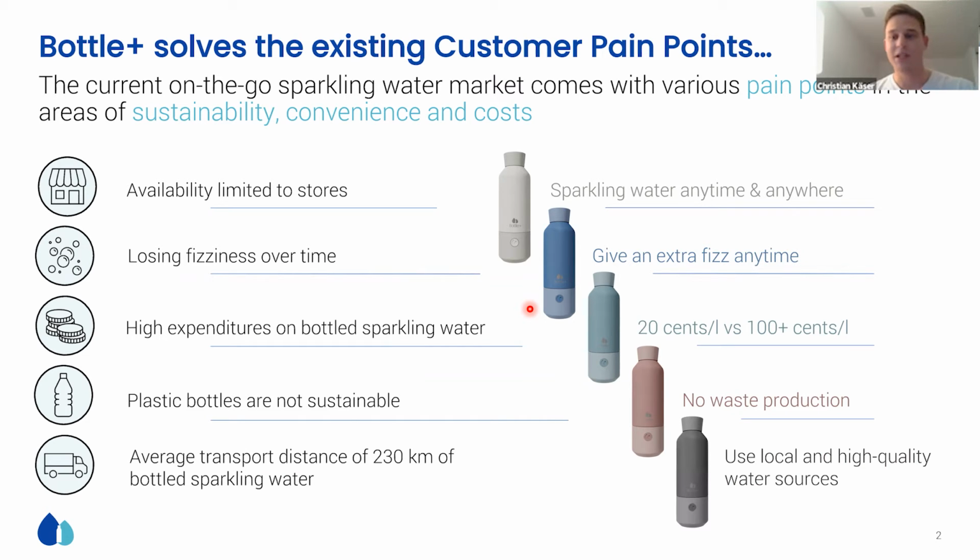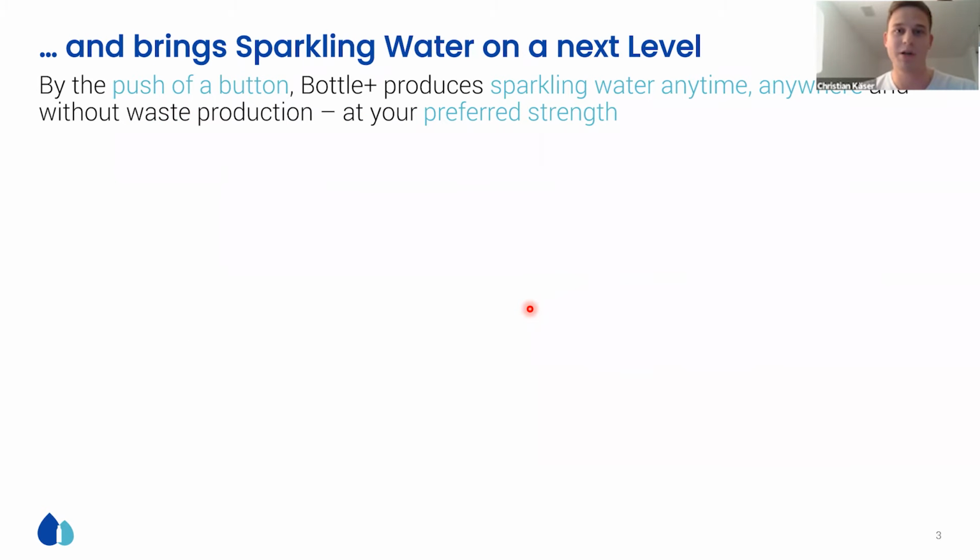And also in Switzerland, in many parts of Europe, there's quite a high quality of local tap water available. And if you buy such a bottle in stores, often it's imported. And in Switzerland, the average transport distance is 230 kilometers until the plastic bottle is actually in the stores. So there's quite a bit of environmental impacts coupled to it, even though you would have this local tap water available. And Bottle Plus can solve all these pain points, as you can see on the right side here, and bring sparkling water on the next level.